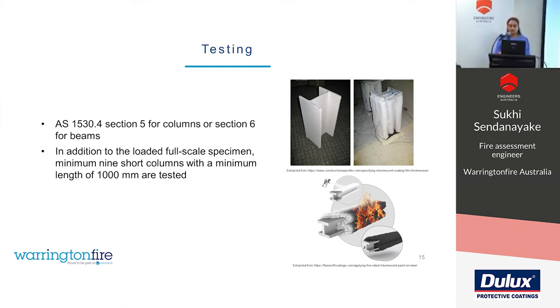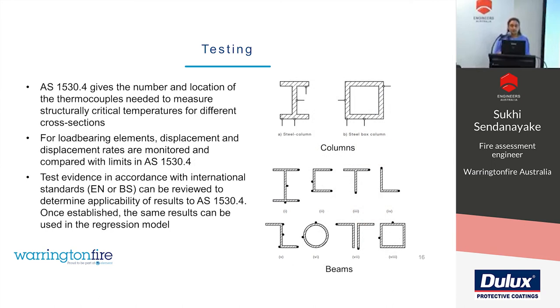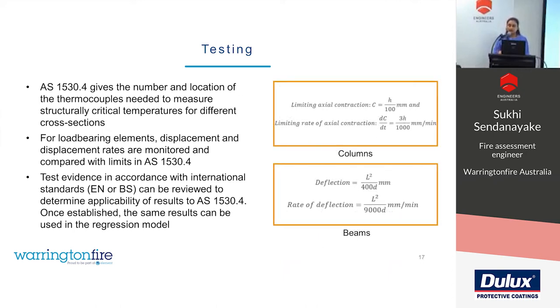AS1530 Part 4 says the unloaded sections, when they're being tested, should be at least 1 meter in length. And AS1530 Part 4 also gives us the number and location of thermocouples needed to measure critical temperatures in the steel for different cross-section types. And for load-bearing elements, displacements and displacement rates are monitored and compared with defined limits in AS1530 Part 4, which are given here for beams and columns. So structural adequacy failure is either at collapse or when one of these limits has been exceeded.